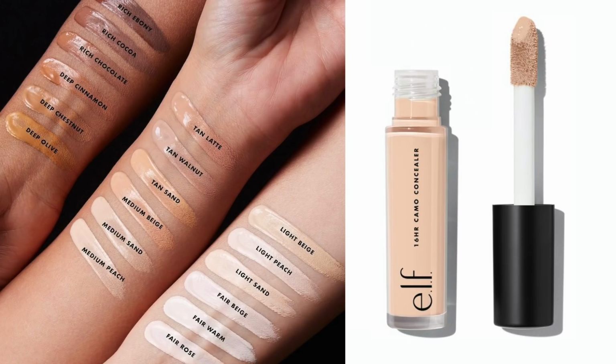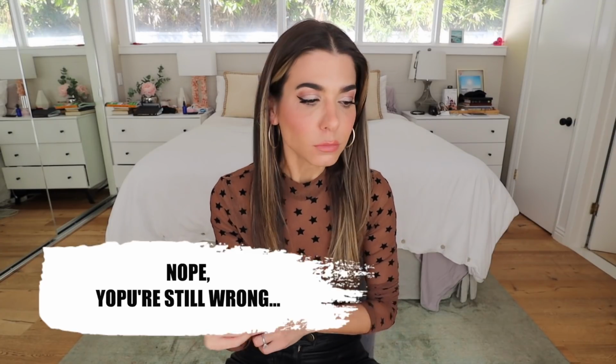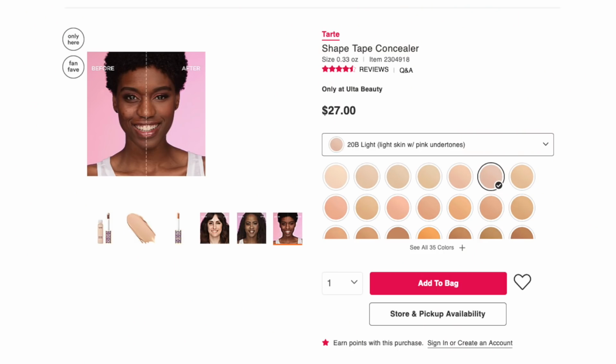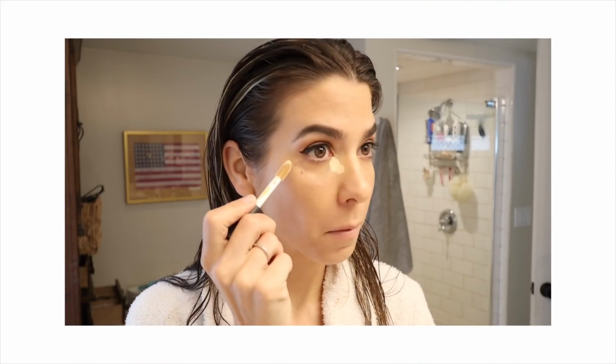Now, my third product that I love is another beauty one, and it is the e.l.f. 16-Hour Camo Concealer. Originally I got this as a dupe for Tarte Tape, which is a pretty pricey cult favorite under eye highlighter concealer situation. This is all I use now. Totally replaced my other ones, not only because it's $4, but just because I actually like it better.